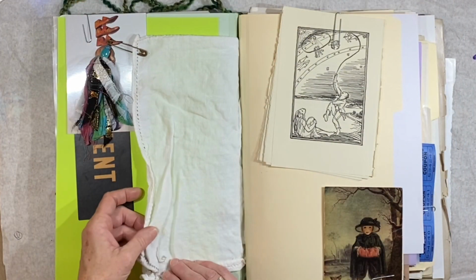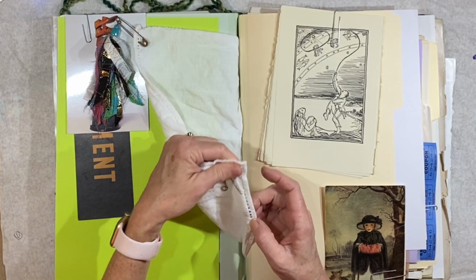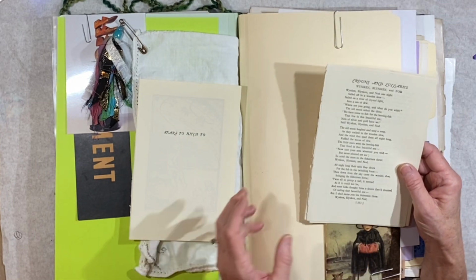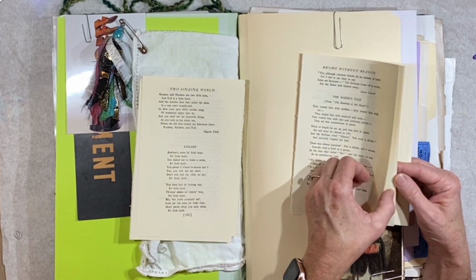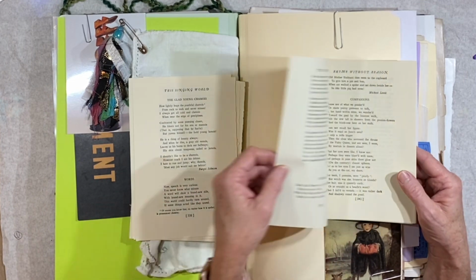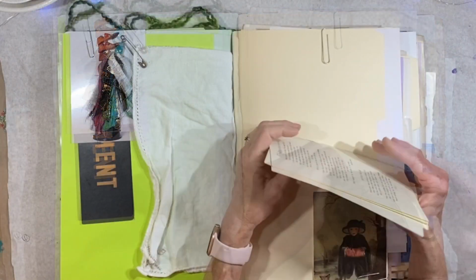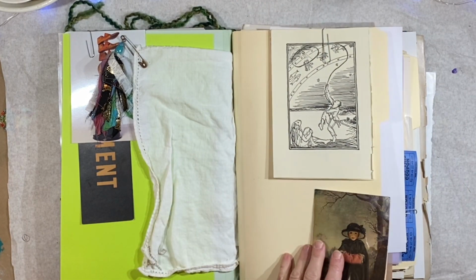And each one has one of these vintage napkins. You can see the design on the corner, and of course pretty trim. You could cut that down. It feels like a linen. Here we have a stack of book pages. There's an illustrated page on the very front, and this is from a book called The Singing World. So there's a lot of really pretty verse in here. Things that you might want to use in a junk journal, whether you distress these or just fold them, make pockets, whatever. So the rest of these are just text and rhyme and song, but each one has an illustrated page on the front. Each one has a postcard on this page with a paper clip.